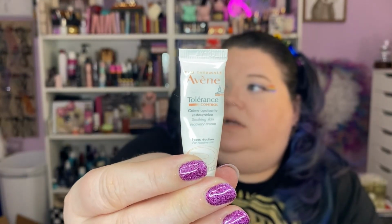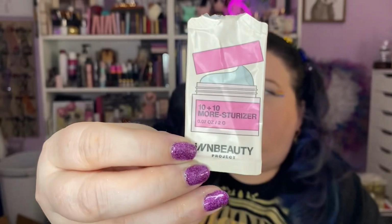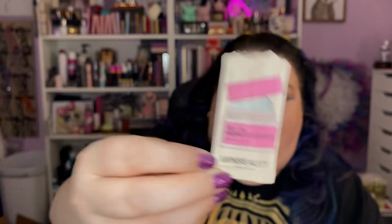This, I have about 17,499 more of them. The little Estee Lauder Advanced Night Repair that you get in the gift with purchase or whatever. I've always got one on the go because why not? Because they come in everything. A couple of little babies. The Aveeno Tolerance Control. This is in French. Moisturizer. It was pretty good. This was a single use. I don't know what brand this is. Anyway, it was fine. I wouldn't buy that.